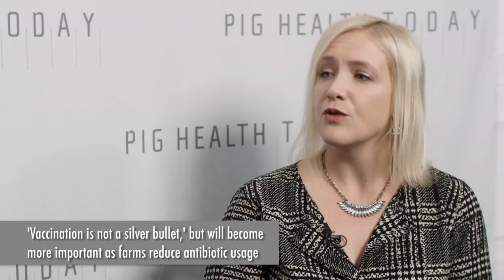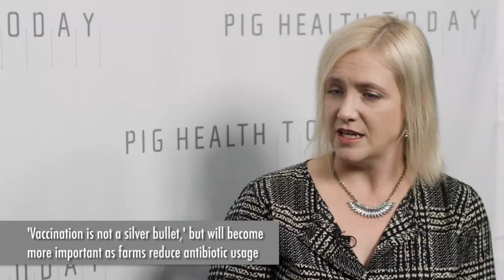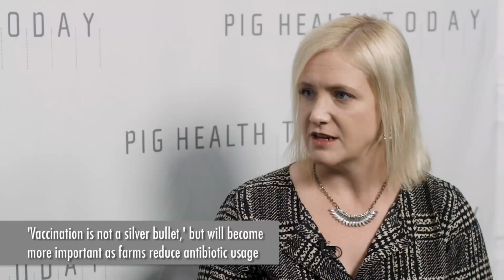You know, vaccination is not a silver bullet. It doesn't prevent disease, but it definitely allows us to improve what clinical signs are experienced in those pigs. And so if we can improve how we administer a vaccine and make sure that all pigs receive vaccination, then we can increase the likelihood that they're going to respond to the vaccine and experience less clinical disease. And if pigs are going through less clinical disease, there's a decreased likelihood that they're going to need treatment, whether that be as a group or individual treatments.